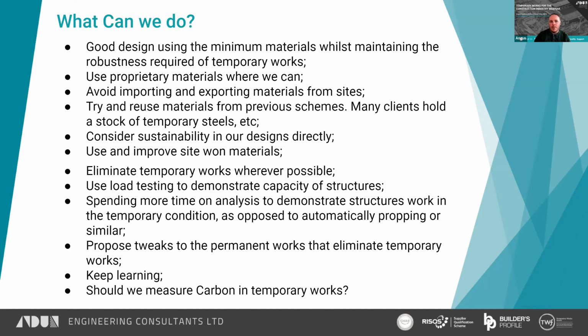Look at tweaks to the permanent works that eliminate temporary works. Again, if you can add a small amount of extra rebar or a small extra beam into the permanent structure that reduces, or even just resequencing the works that reduces the need for temporary works, that's a big win. Again, you've lost that CO2.